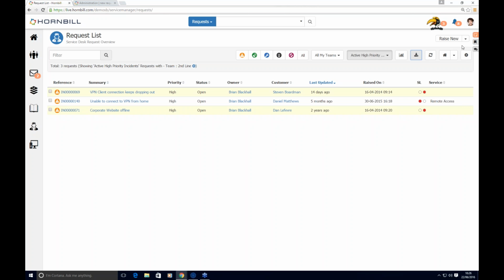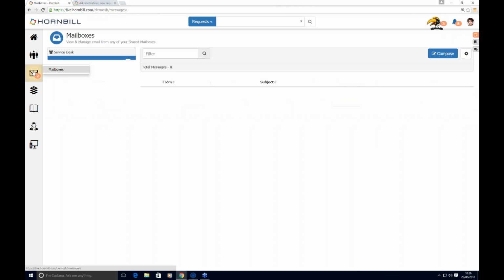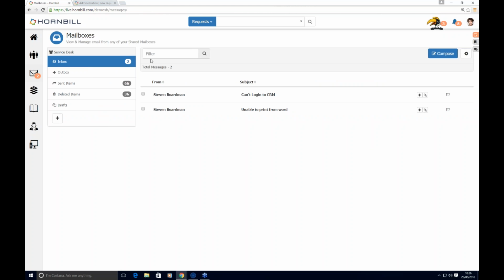But coming back to where we were, which was getting on to actually looking at that progressive capture in motion, there are really sort of 4 ways that you can raise requests with Service Manager. The first we've already looked at, which was via self-service. The second is the manual approach, which we're going to do in 2 seconds. The third option is actually logging tickets via email.